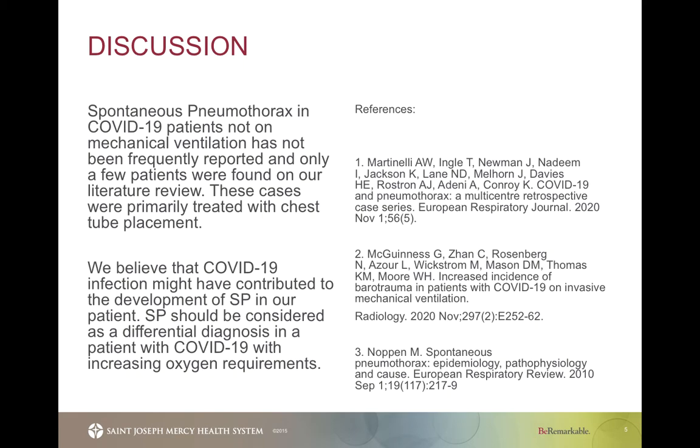We believe that COVID-19 infection might have contributed to the development of spontaneous pneumothorax in our patient. Spontaneous pneumothorax should be considered as a differential diagnosis in a patient with COVID-19 with increasing oxygen requirements.